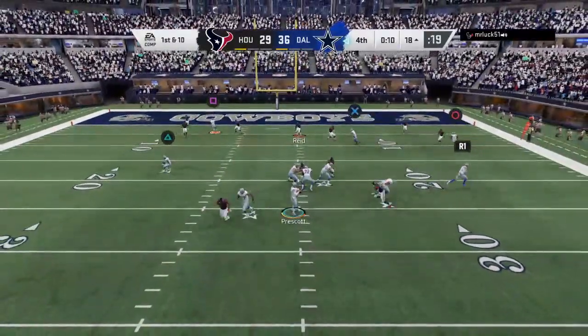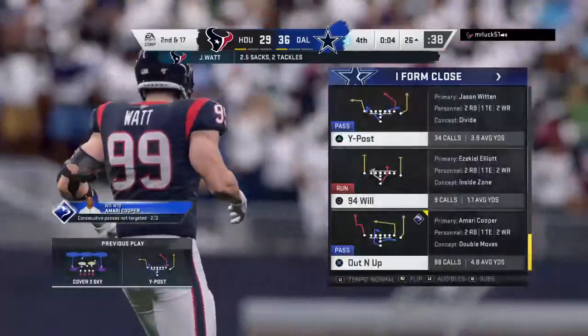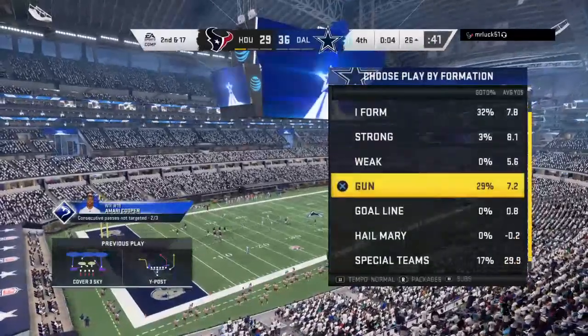Here's Prescott. Under pressure, and he'll go down. Back at the 26-yard line. And now with 4 seconds left, we get a timeout call.